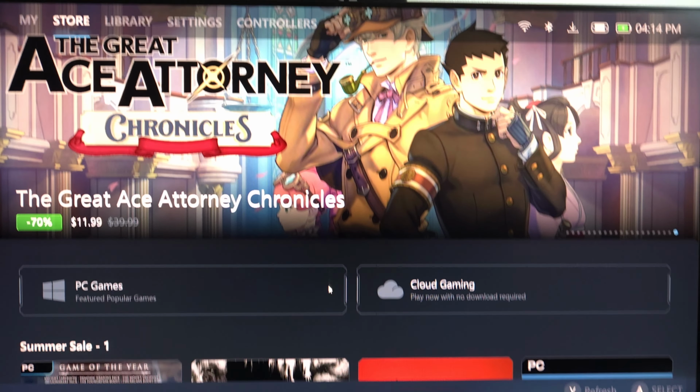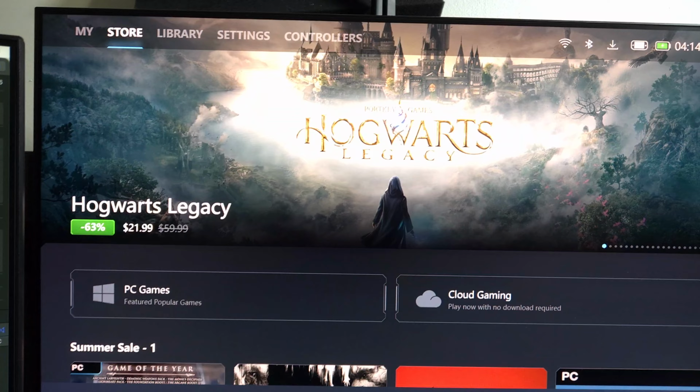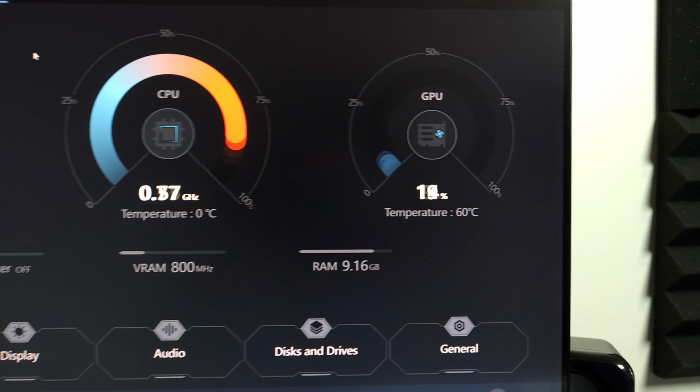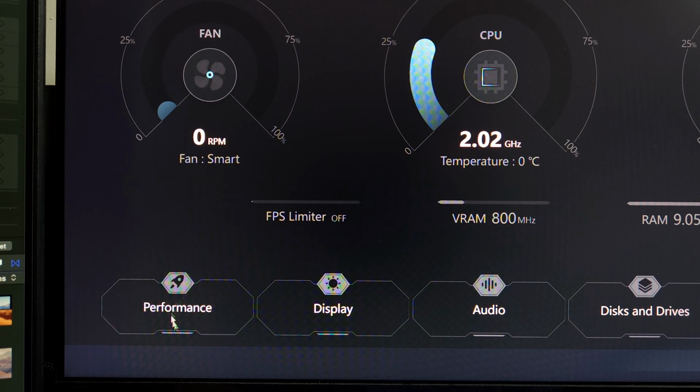Legion Space looked pretty whack and outdated, but now it's pretty decent. I don't really use most of this stuff. Like, I don't care about the recommended games. What I care about most is the settings. So in settings right here, you've got all these different things like your fan speed, stuff like that. But what I mainly use is the performance profiles right here.